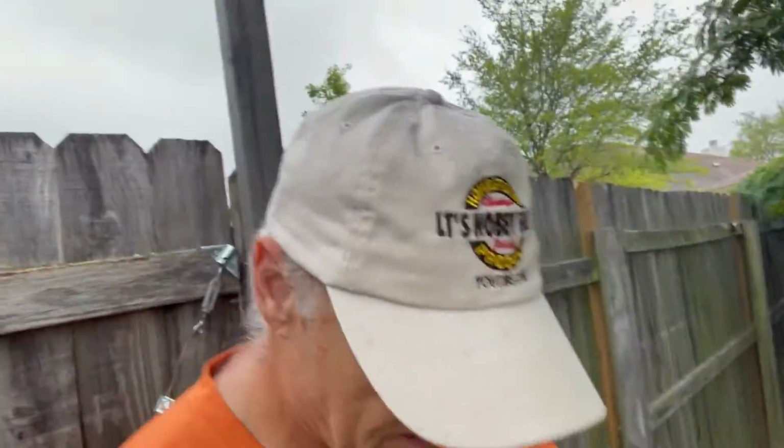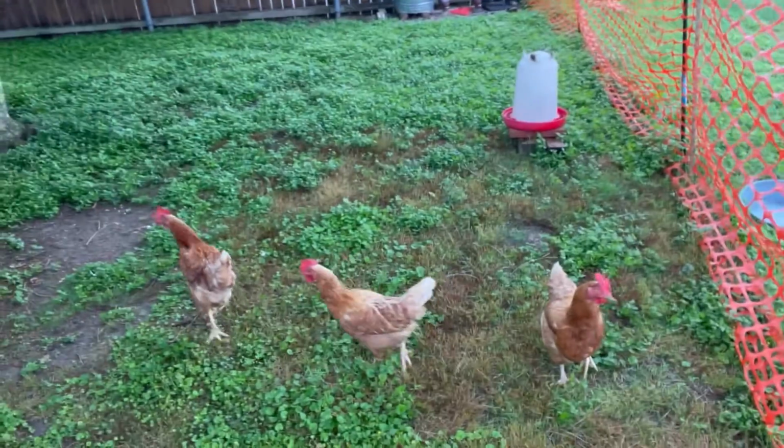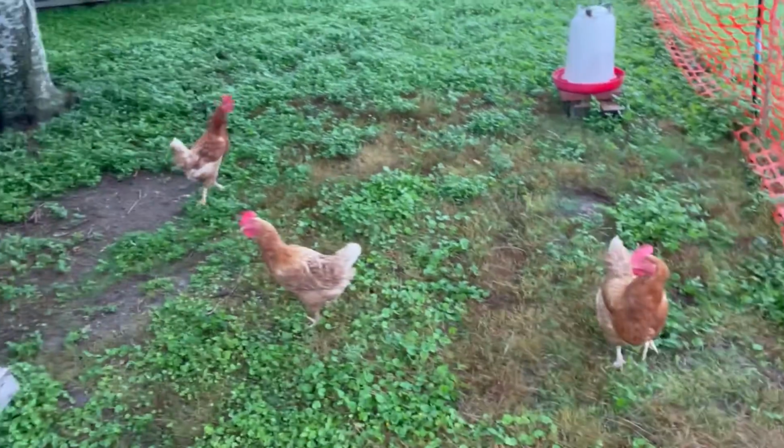So we're gonna go out here and see the girls. I've got 3 chickens. They are Rhode Island Reds. I got them from a lady that raises them about 35 miles from here. And here you can see them. They're good girls.